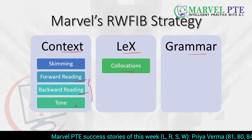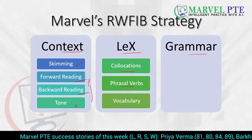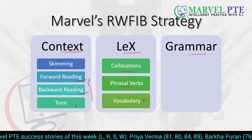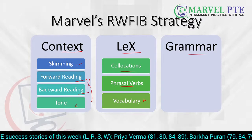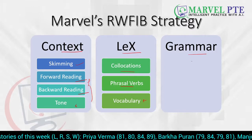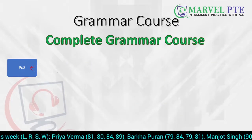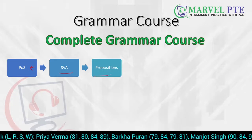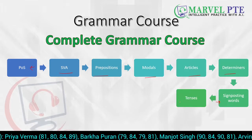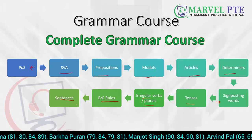We have a detailed document of collocations which we provide to our students, and then we teach them phrasal verbs as well as vocabulary. Like today I told you the meaning of frailty and futility. Frailty means weakness, futility means uselessness. So we are trying to improve your vocab also. And grammar, we have a complete grammar course where we teach our students parts of speech, subject-verb agreement, prepositions, modals, articles, determiners, signposting words, tenses, irregular verbs or plurals, British English rules, and sentences.